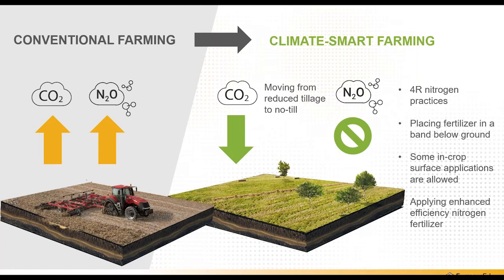So it's all of those elements around how are you managing nitrogen. Are you applying it all in the spring? Are you doing split applications? What's the source of nitrogen that you're using? And are you getting it in the ground versus on the surface to minimize those nitrous oxide emissions?